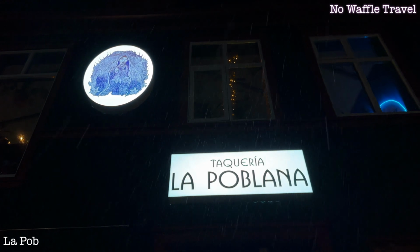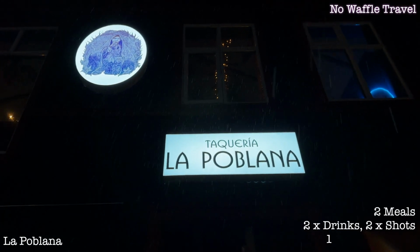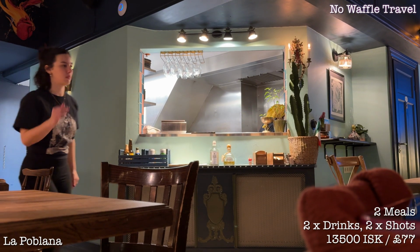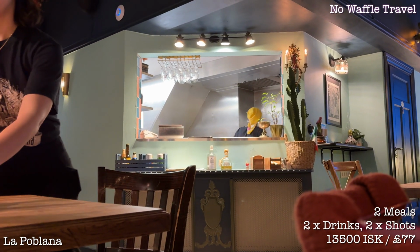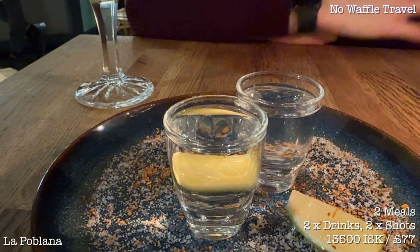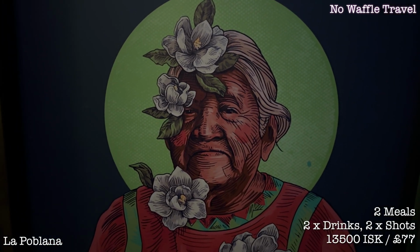Poblana, Mexican restaurant, again right in the centre of town. We let this one get away from us a bit cost-wise because we'd had a couple of drinks and then didn't really pay attention to how expensive the tequila and the cocktails in the restaurant were. But the food is great and the vibes are good, so no regrets. Would recommend it.